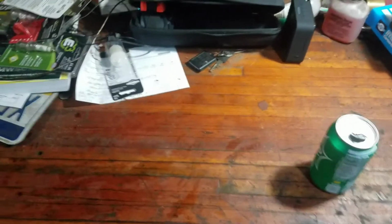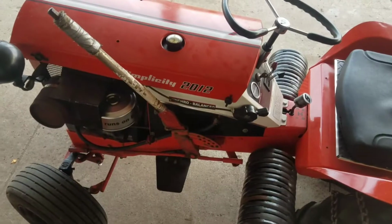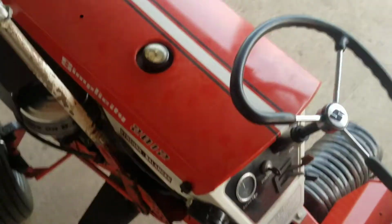So I'll turn you guys back on once I get over to the shed and show you the parts that are done so far. Okay. Thought I'd run the old 1967-2012 today since it hasn't been running in a while.